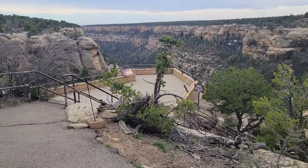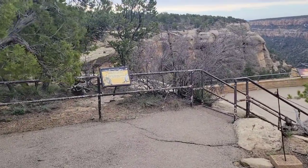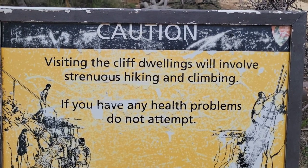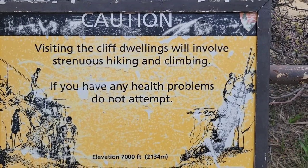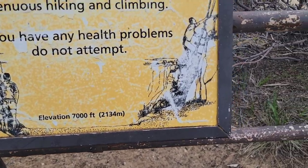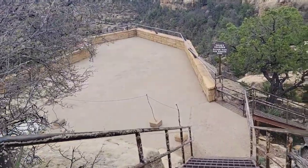All right, look at that. So there's a viewing area. So if there's a viewing area, maybe we can see something. All right, so let's get on down there. So just looking at this sign here. So if you do decide to do this, it says visiting the cliff dwellings will involve strenuous hiking and climbing. And if you have any health problems, do not attempt. Look at that elevation, 7,000 feet. Ay, ay, ay. But they've got it all blocked off. We can't even get down in there. But we're going to walk out to this viewing area and see what we can see.